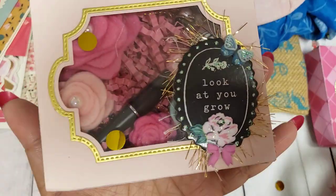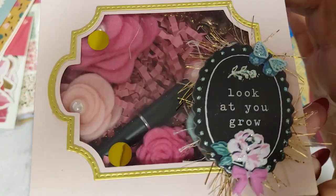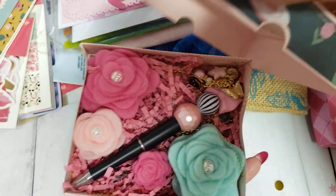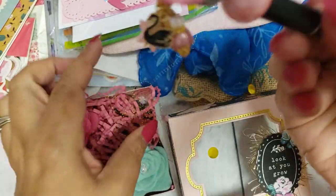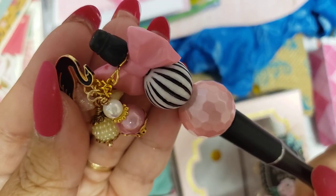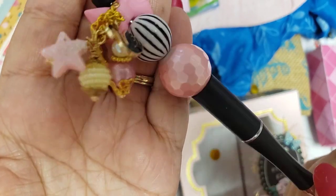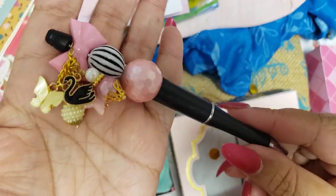And let's see, move this right here. And in this little box, it says, look at you grow. Look at that. So cute. Almost looks like there's a little lipstick in there, but I don't know what that is. What is that? Oh, it's a pokey. It's a pin. Oh my gosh. But it's so small. It's so cute. And look at all the dangles she did. I think I'm going to stick this with my pokey tools because it kind of looks like a pokey tool pin. It looks like a pokey tool, but it's a pin. I don't know. It's so cute. I love this. Thank you.